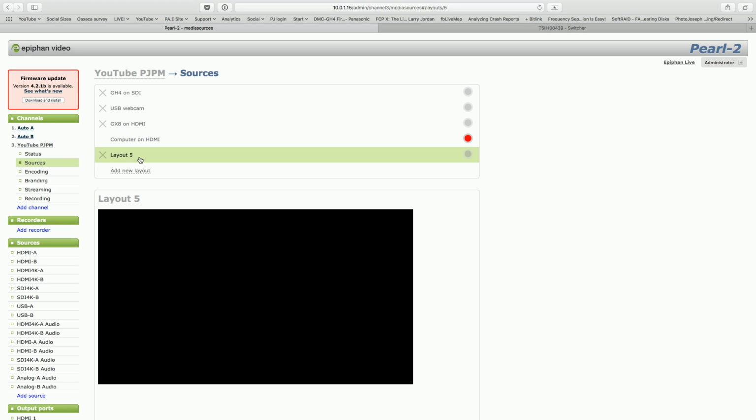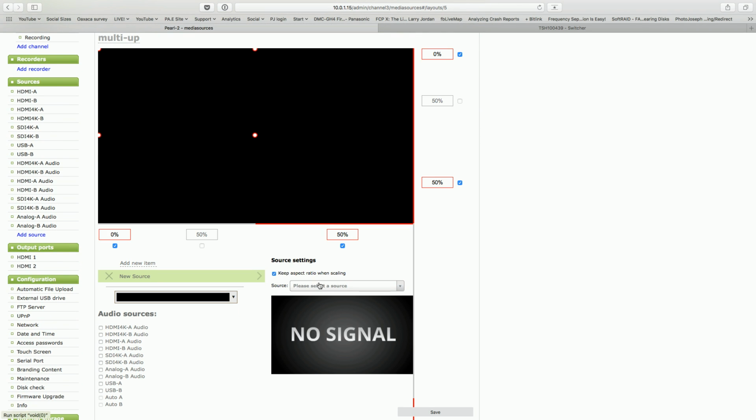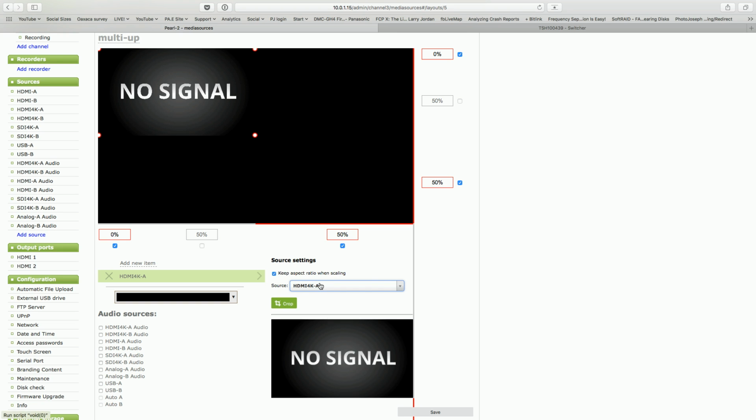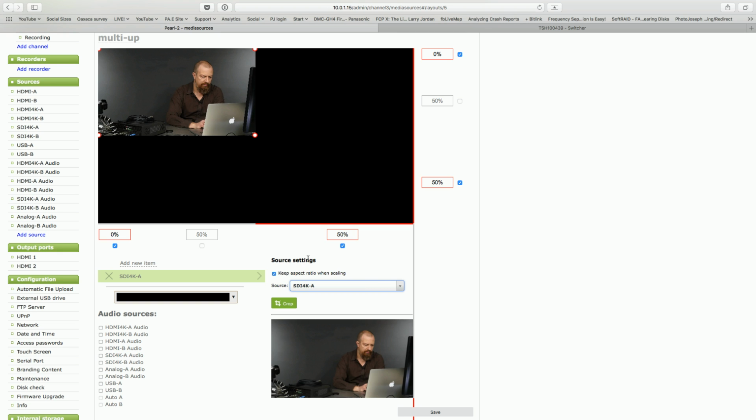If I go add new layout, we'll call this a multi-up. We're going to do a multi-up layout. And then down here I build it. I say add a new item. We'll add a video source. And I'm going to add the, let's see here, there's my GH4. Nope, that's the wrong one. Not HDMI, SDI 4K. There we go. There's the GH4.